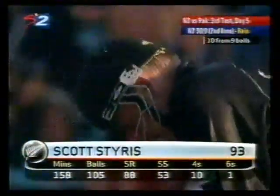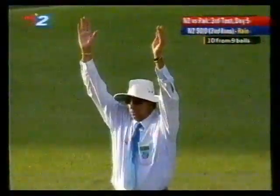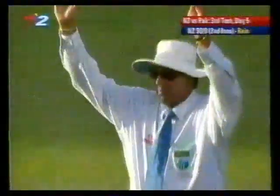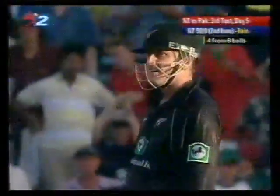Tension. Brilliant. Well, there won't be a better shot played this summer, I can assure you. Look at that low full toss. He had to stay low on it, and he got it beautifully out of the middle. One short of one of the great hundreds for his country. This is quite unbelievable. Back from the dead, Scotty Styris is one away from immortality.